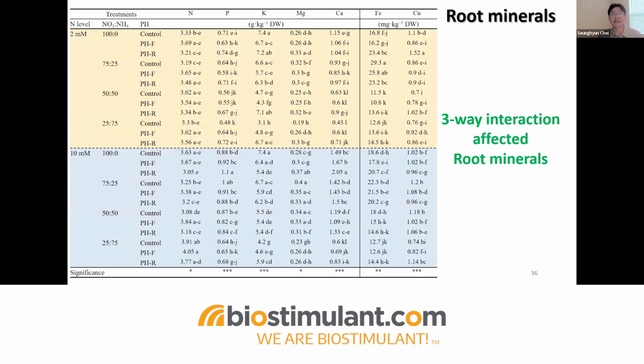This is showing the three-way interaction of the root minerals. Nitrogen concentration in shoot minerals shows a strong change with nitrogen level, but nitrogen concentration in root stayed fairly constant. So this suggests that nutrient allocation is regulated differently. Roots responded more to the pH and nitrate to ammonium ratio than to the nitrogen level itself.